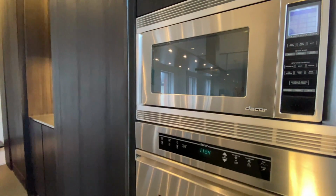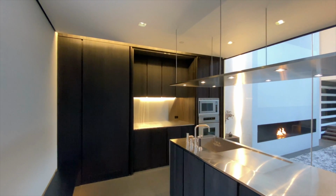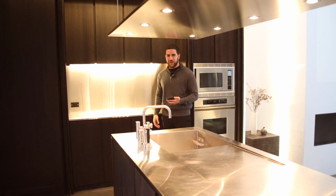Decor conventional ovens and microwave. Hand rubbed larch wood millwork cabinetry. Look how beautiful that thing looks. And it completely complements the floor and the stainless steel. Chef's kiss. I'm filming a video, I don't have time for that.